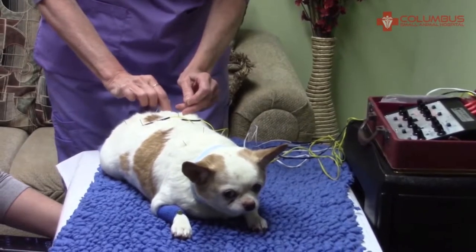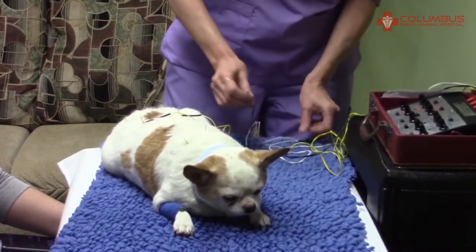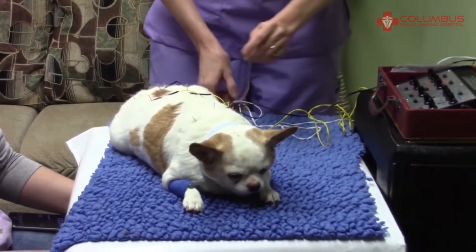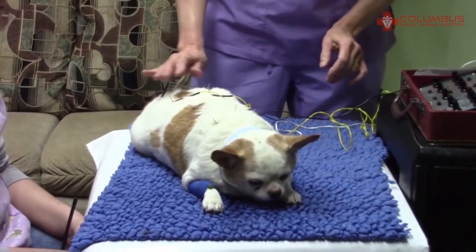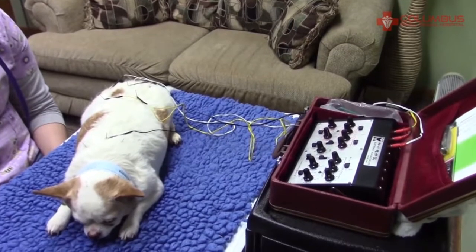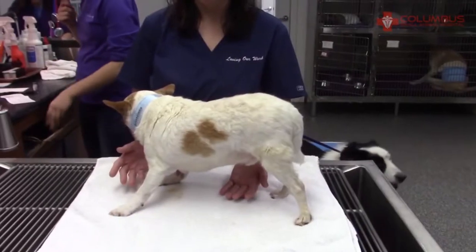So he's getting his first of many acupuncture treatments. Dr. Ann, a certified veterinary acupuncturist, is placing these acupuncture needles in strategic places, acupuncture points at neuromuscular junctions, and then connecting them to this machine, which is an acupunctoscope. You can see that Jasper is tolerating this well, having a hard time staying awake, actually. So this machine puts small electric charges through these needles to potentiate their action and the results that we get from them.